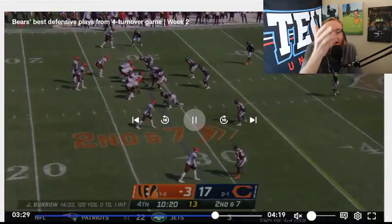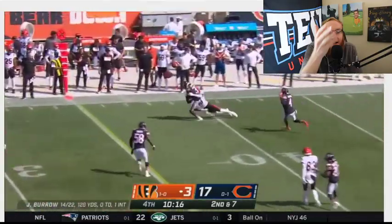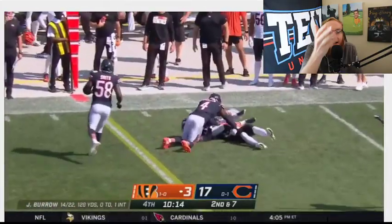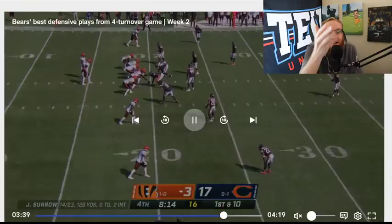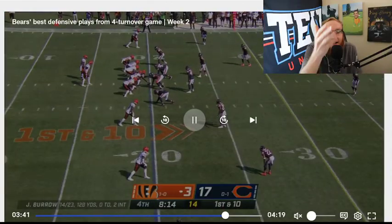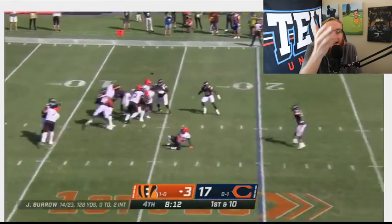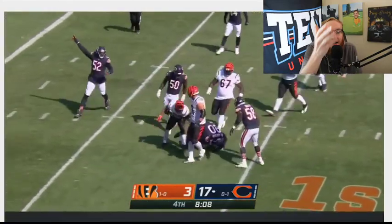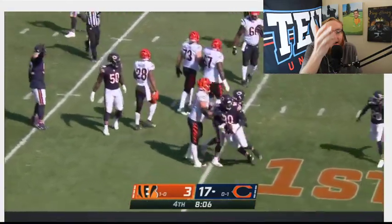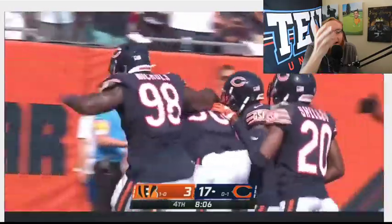17-3 now. Joe Burrow, 2nd and 7, in his own side of the field. Tries to throw a comeback route. Defender steps right in front of it. Corner steps right in front of it. Easy pick right there. Still 17-3. Let's watch Joe Burrow throw another interception. Here we go. Joe Burrow hit as he was throwing. Tipped. Hit. Pick. Easy. Ball just right at the line of scrimmage. A defensive lineman, a big boy, getting a pick.